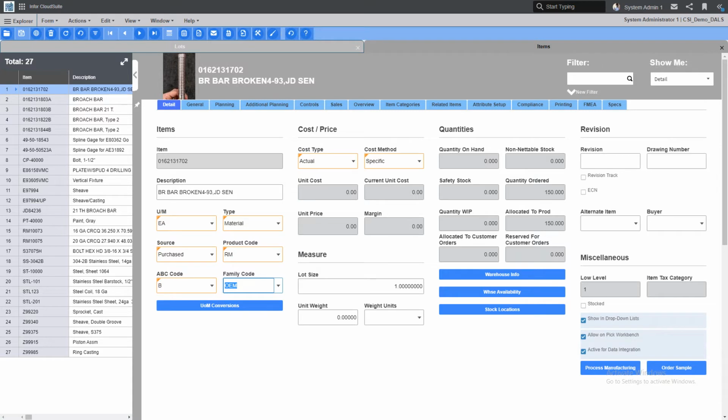What I mean by that is when I open up the item master, the user has the ability to say, I want to bring back items or part master records or SKUs that have certain characteristics. I want to look at all parts that are in a particular family code, or that I'm the planner for, so they all have the same planner or buyer code. In my case, I'm bringing back all parts that have the same family code.